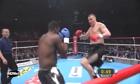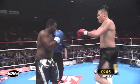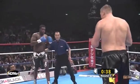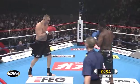I've spoken to opponents of Semmy's, and they all say how painful that front kick is, the way he kicks the ball of the feet into the stomach area. Errol's got to try and work the angles here. He's got to explode in. He's got to get past this massive reach differential.